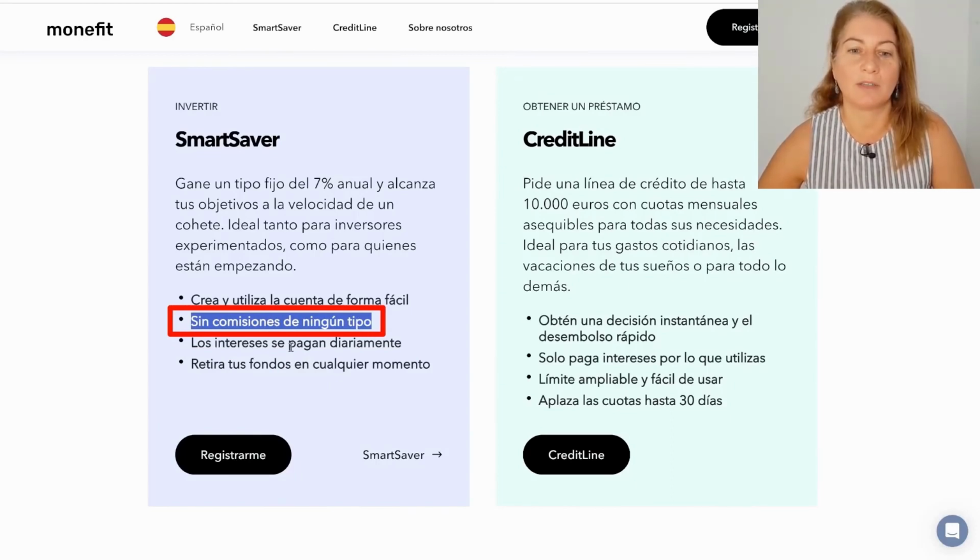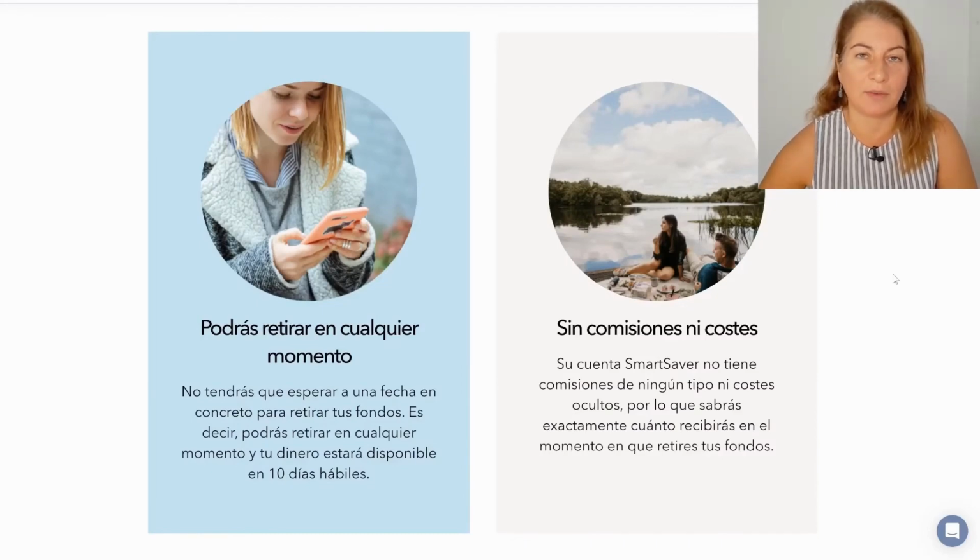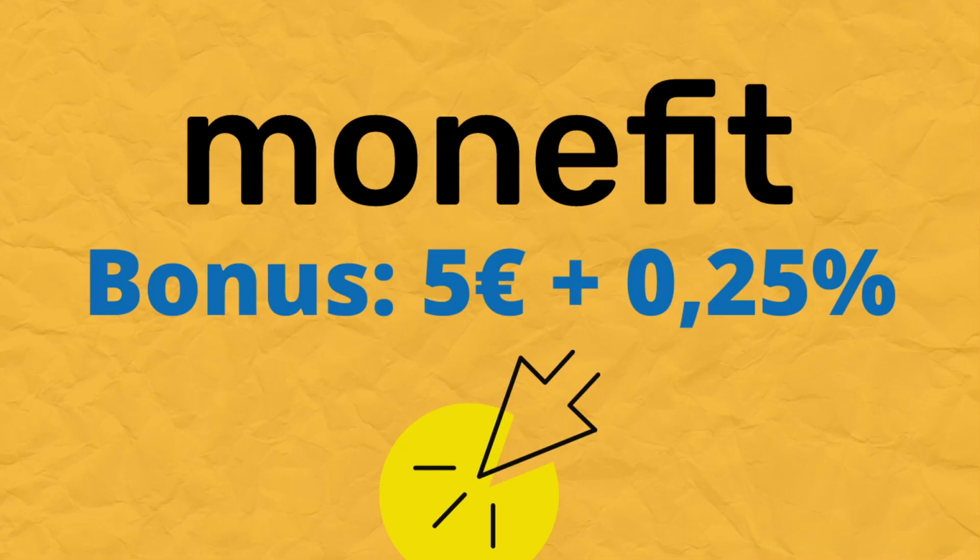And something also very interesting of this platform that we do not see very often in other platforms is that we can deposit money on the platform to start investing and to continue investing with our bank card. With any credit or debit card we have, we can make the deposit immediately by card and start investing in Moneyfit without any commission.